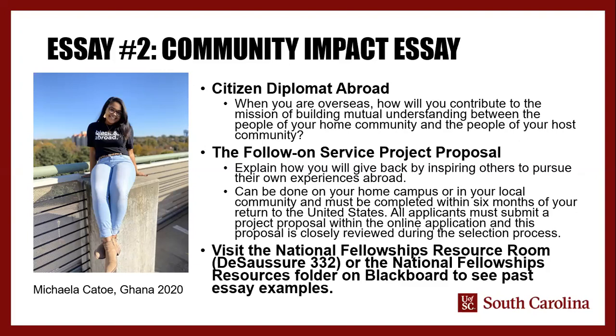So in this proposal, you're just talking about an idea that you have. It can be a presentation, it can be you sharing photos or your blogs or something like that with people to encourage them to study abroad. And again, you might want to mention a lot of the people that would be at this event are potential Pell Grant recipients, and they would be eligible for something like the Gilman in the future. So try to be as detailed as possible here.